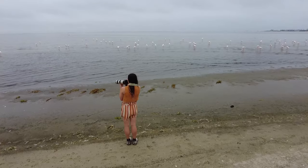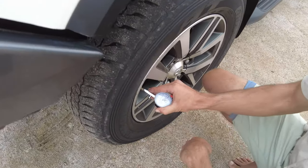All right, so we stopped just a little bit further down Walvis Bay because we saw some flamingos here. And meanwhile, our guide is gonna deflate the tires a little bit so we can drive through the desert sand.